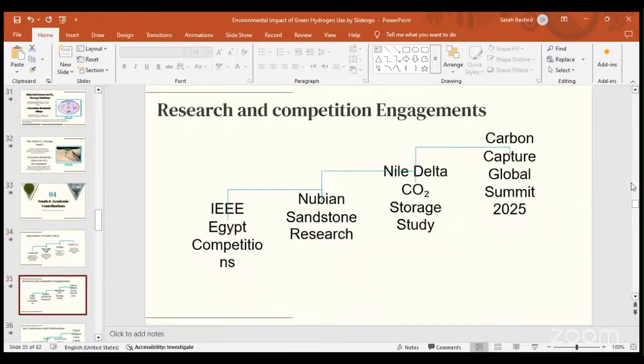In research and competition engagements, IEEE is really the best. There is Nubi in Stanstone Research, and it's very good. Nile Delta CO2 storage has a perfect R&D line. The Carbon Capture Global Summit 2025 you can take part in, and you have to start, by the way, from now. You have to decide which part you want in the CCS.